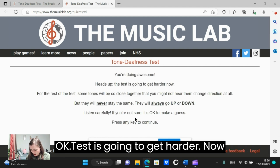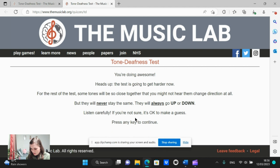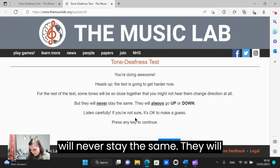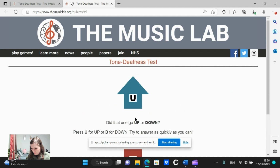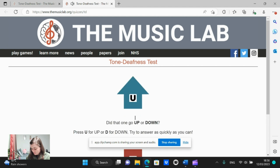Space. Okay. Test is going to get harder now. The rest of the test, the tones will be close. You might not hear them change direction, but they will never stay the same. They will always go up or down. Just make a guess. Right. Down. Okay. Up.